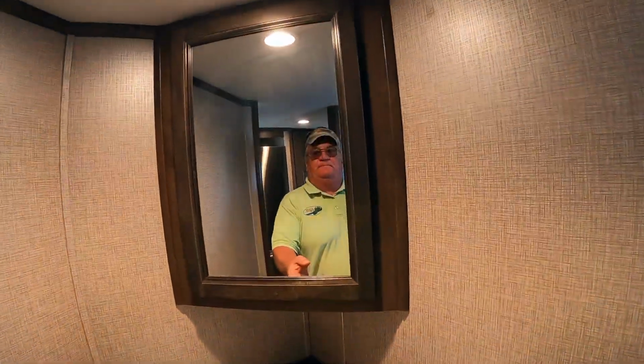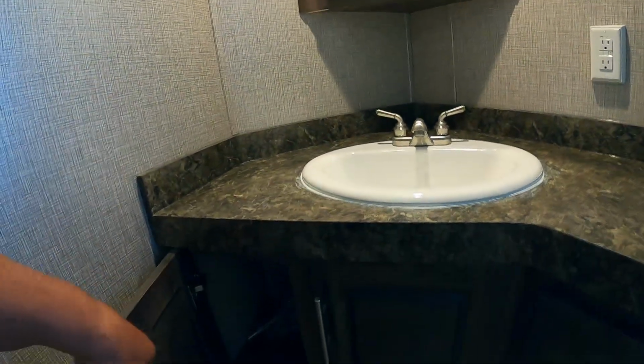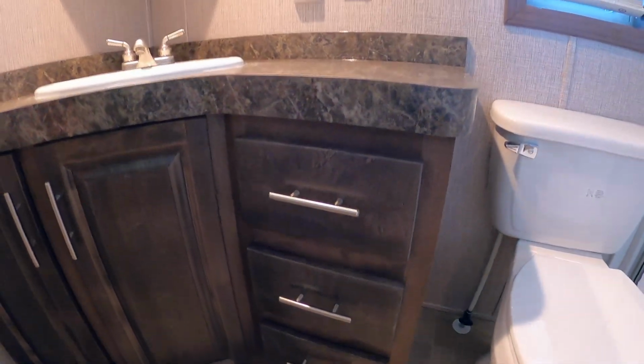Fiberglass one-piece tub surround. It's a front line tub surround. Window in the bathroom. Got your nice little vanity here. Pretty cool vanity. You got storage under the sink. You also have 3 drawers in here.